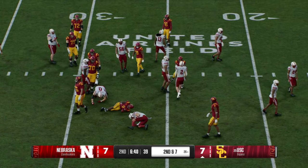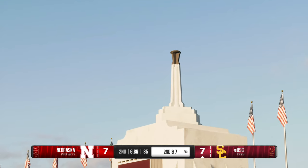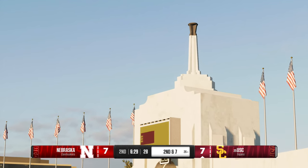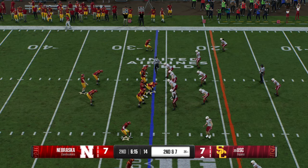Stopped short of the marker after just a short gain. Hey, listen, you don't always have to have big plays to be successful. It's a nice, solid gain here. Keeps you on schedule, and you get ready for that next play. Offense getting set up. Here's second down.